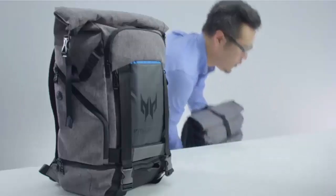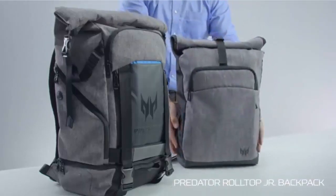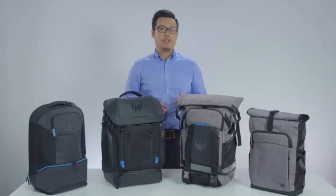For the people who are looking for a more compact size, but with the Rotom design, there is also a junior version that you may choose from. So today we have talked about 4 different amazing backpacks from Predator. Each of these backpacks are unique with their own purposes, targeting different users.